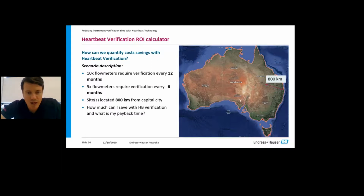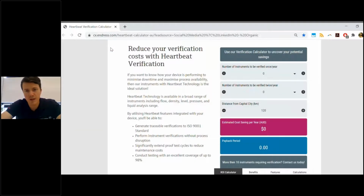So exactly how much money can we save with heartbeat verification rather than your standard verification procedure, which Gustavo discussed before? That would normally be done by a service tech or by yourself. So we'll give you a demo of this heartbeat ROI calculator. So here it is here.